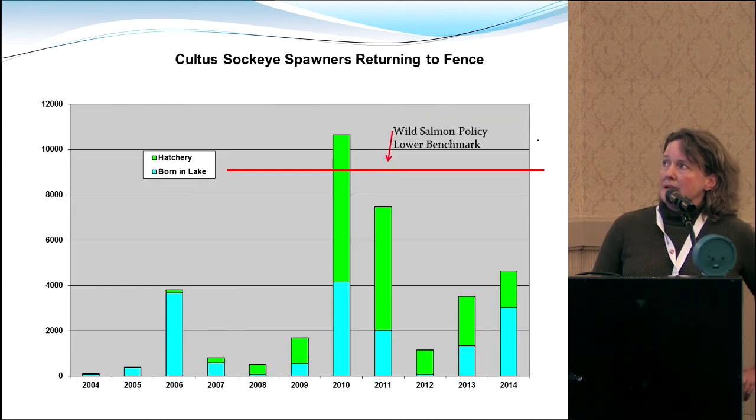Overall, for Cultus sockeye spawners, you can see that the survival or the returns are all over the place, up and down, and that red line is the lower benchmark that we want to hit for wild spawners, and we're not there yet.